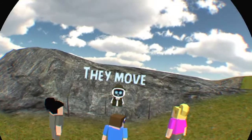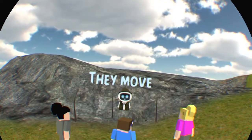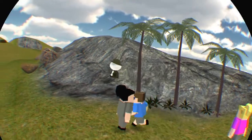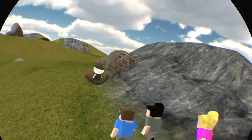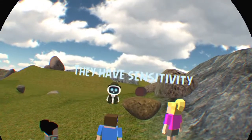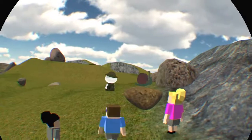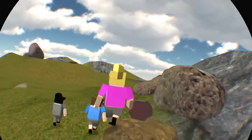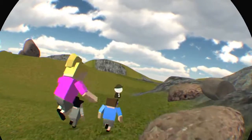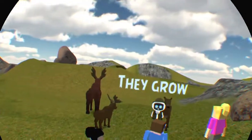Living organisms use motion, they move, and in the case of plants, fungi, or living organisms from other kingdoms, their movement is growth. They have sensitivity, they are able to detect changes in their environment and respond in the best way to keep themselves alive, whether they are vertebrates or invertebrates. They grow, they increase their size throughout their life, although in many cases they stop growing when they are adults.